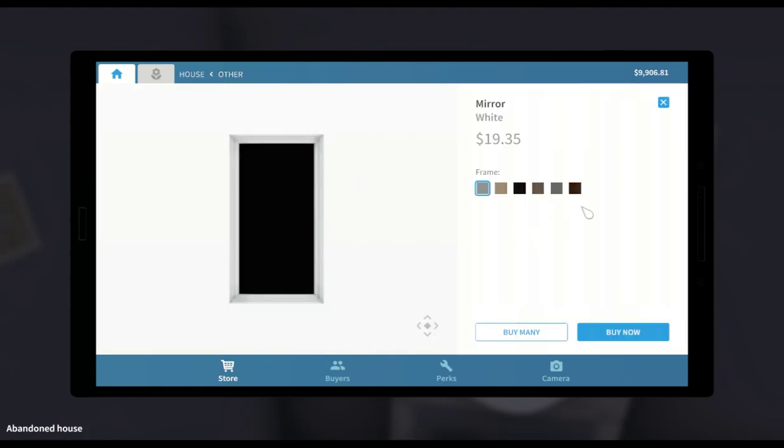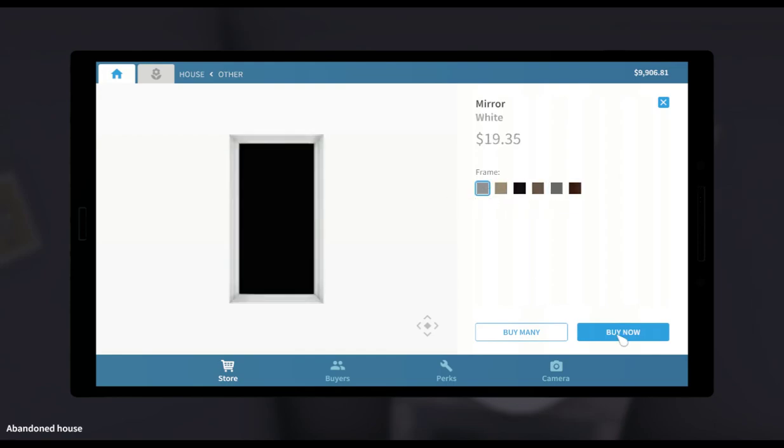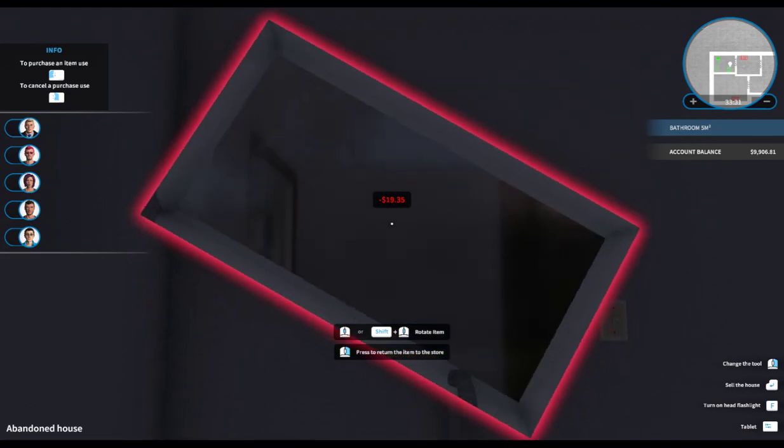I like the white frame. What does the gray look like? It's very dark. Is that gray? One beach white mirror. Mirror, mirror. I'm not sure what that means, so let's stick with white to be safe. Go ahead and flip that around.